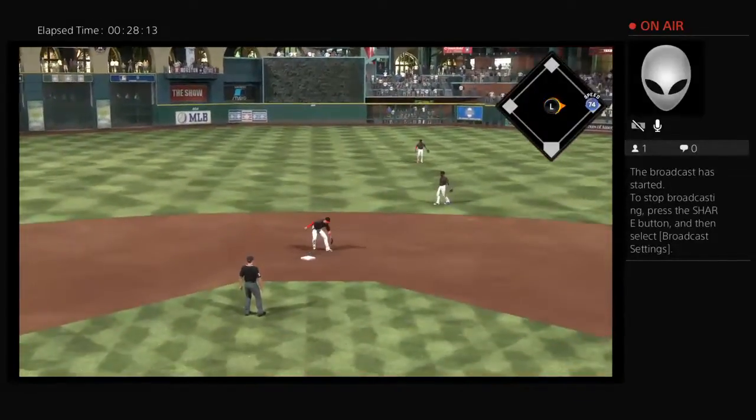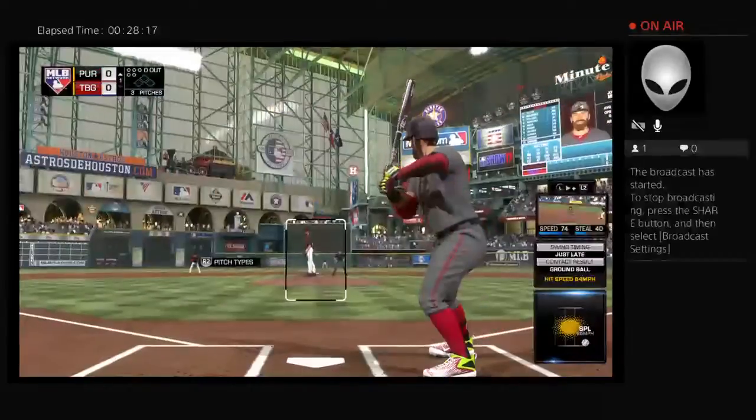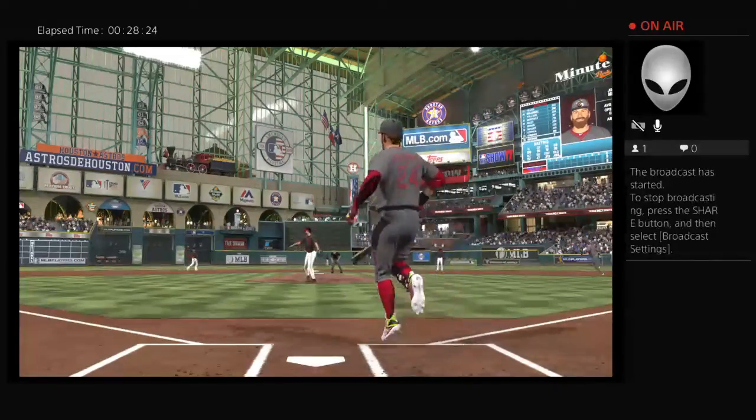Hit out towards second, and that finds its way through for a base hit. So the leadoff hitter reaches with good speed. The two-hole hitter can handle the bat. We'll see if they have a play on here with nobody out. Second baseman, Jonathan. And here's a pitch inside, and that got him.